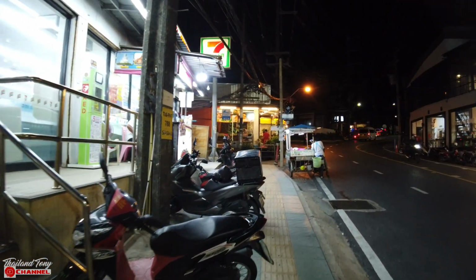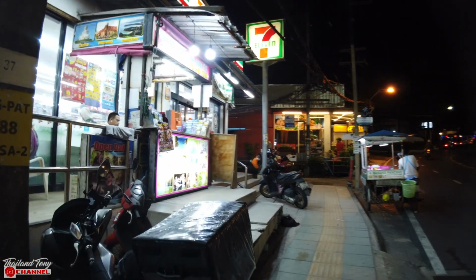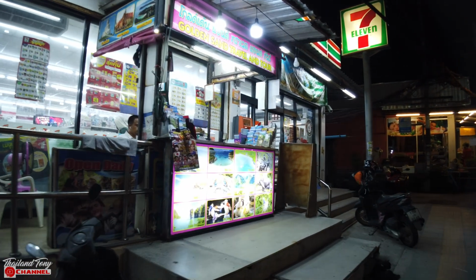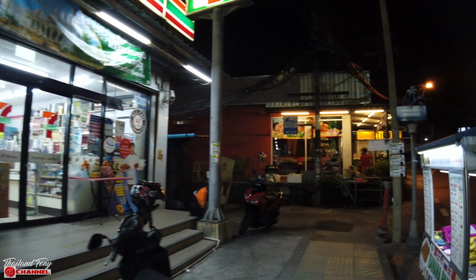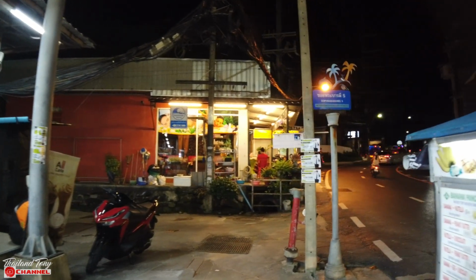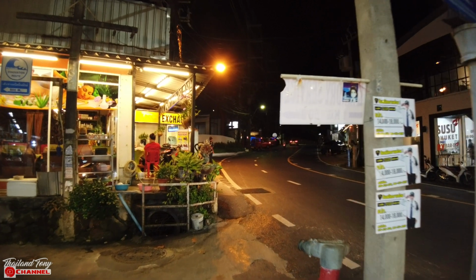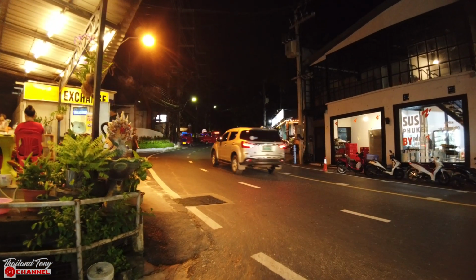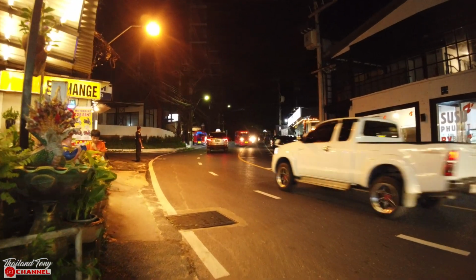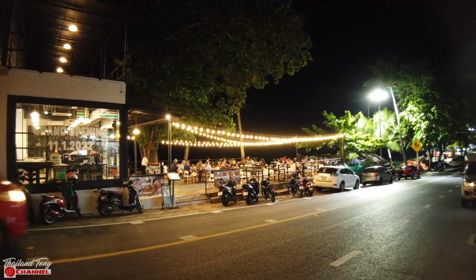We're not going to walk all the way along because this road, I noticed as we were coming down, is not that well lit. There's a 7-Eleven, so mini marts. You might be staying in this area because I know a lot of people do stay in Kalim. As I say, there's a high concentration of hotels around here. There are some restaurants, but mainly hotels. So this is an area you could definitely be staying in. And that restaurant over there looks reasonably busy.